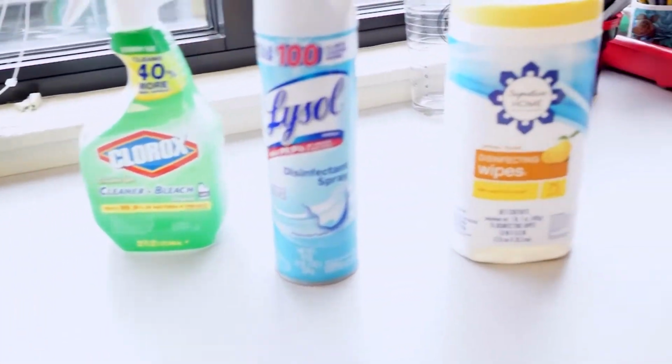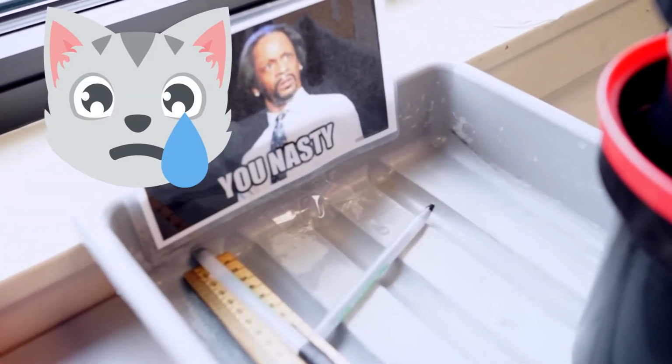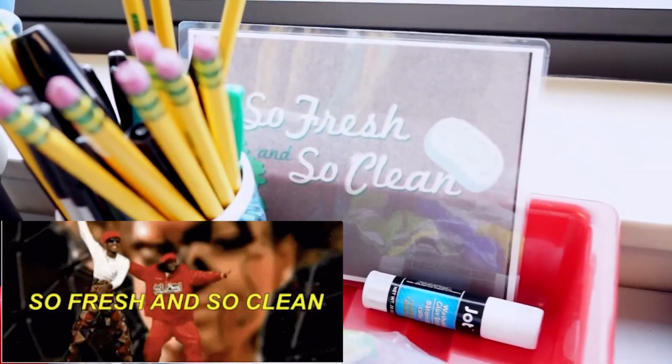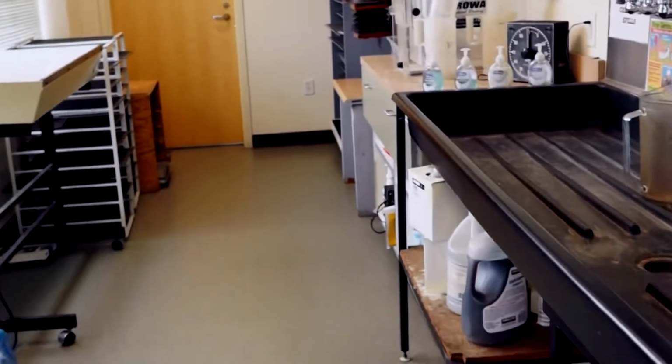Also, if you've used any supplies in the office, you're going to bring them over here and put them in the You Nasty bin because they need to be sanitized. And then once they have been sanitized, we'll put them in their next door neighbor, the So Fresh and So Clean bin. That lets us know that all those supplies there are ready to go back out. And here's the sink. We're going to have you wash your hands.